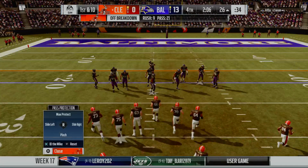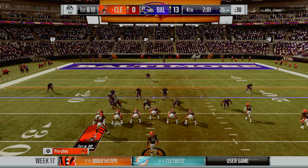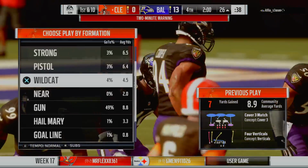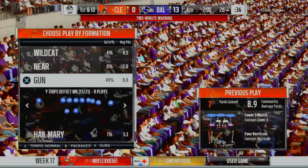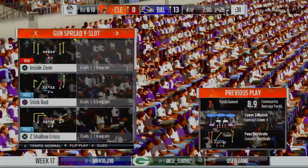And it looks like this will be the last play before the 2-minute warning. Time for a break. We'll come back and see this one out after this.